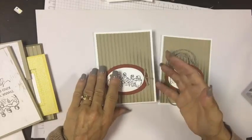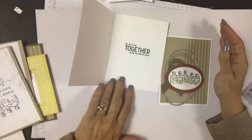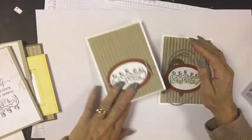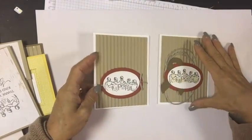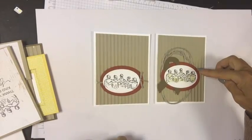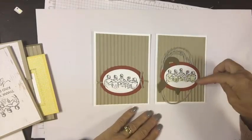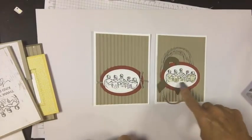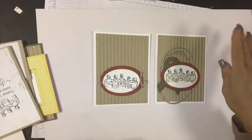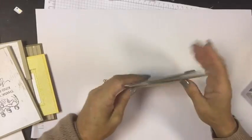But in this case, I went ahead and used the greeting, "We are in this together no matter how far apart." And that greeting is from the same stamp set with the soldier in it, and I forget the name of it, and I apologize for that. In this case, we stamped it up with a little bit of our braided linen and a support ribbon, and we added a little bit of color. And I colored all of their shirts and hair the same color because, again, I wanted more focus and emphasis on the image than lots of coloring.